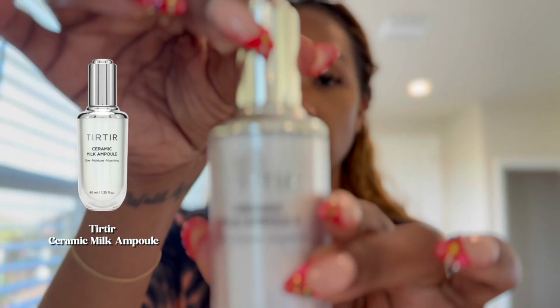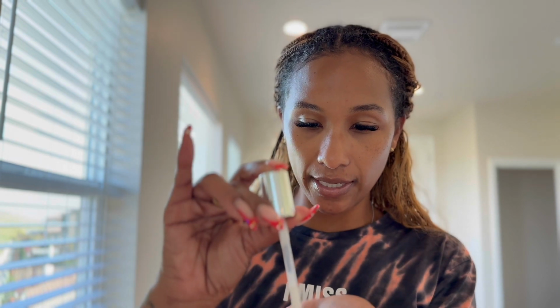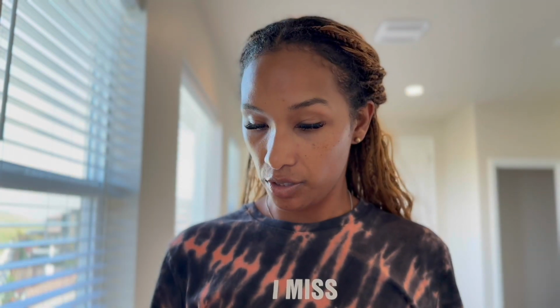That was good advice. Next is the Tier Ceramic Milk Ampoule. I don't know if that's how you say that. I'm guessing, but I think that sounds right. And this also is on its last leg, so I need to order some more. Okay, so again, just working it into the skin. And you really are supposed to work the product up, go against gravity for your neck. But we don't always remember those things.